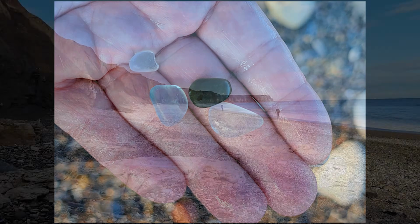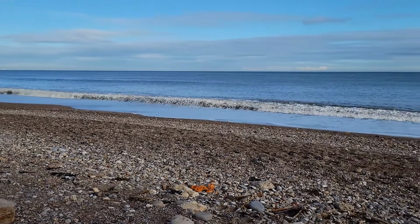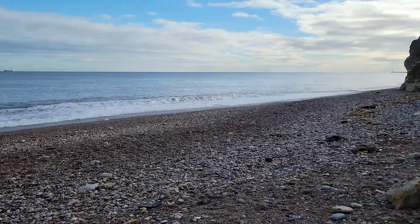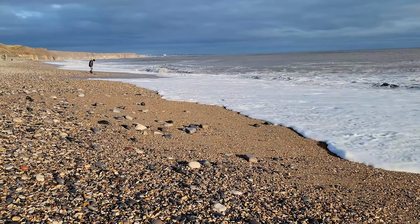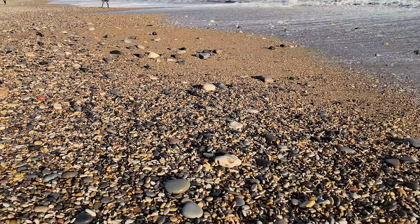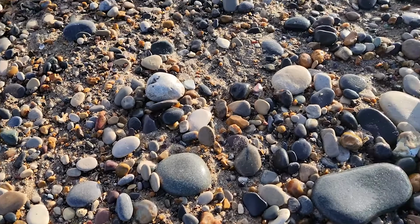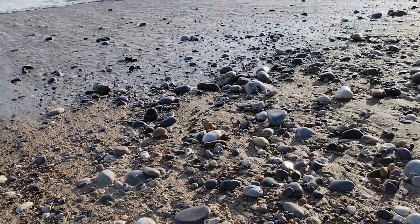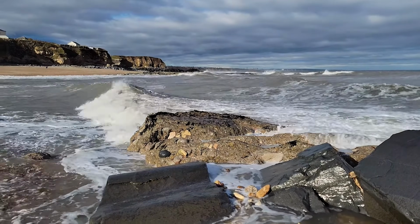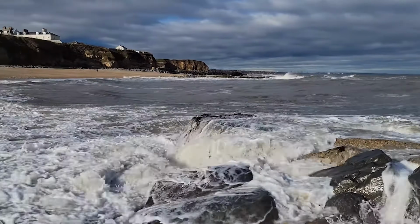So that's basically what I had to show for the first 2 hours. Then we walked around the point and down the north end of the beach, and there weren't as many people, but there also was almost no glass there. We also stopped at Red Acre Beach, which is right near the entrance to the lighthouse, but same thing. Conditions were perfect, but we just didn't find much glass.